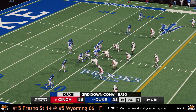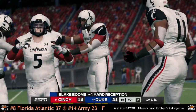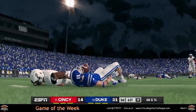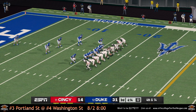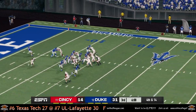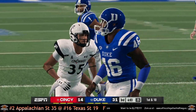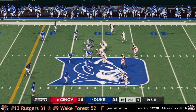Big 3rd down here. They're 8 for 10. They're going to throw a screen pass, and Cincinnati wrapped that all the way up with a negative 4-yard loss. Brings up 4th and 14, and they're punting right back to Cincinnati. Cincinnati's going to return it for 7 yards. Going to start about the 50-yard line, 49-yard line in positive territory.